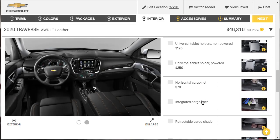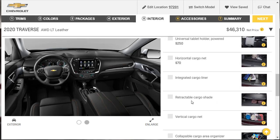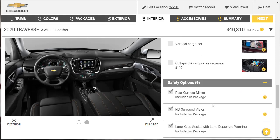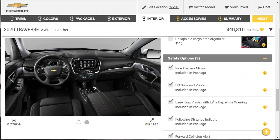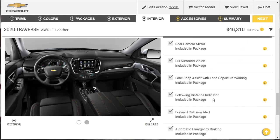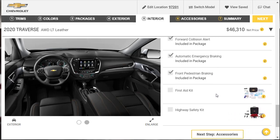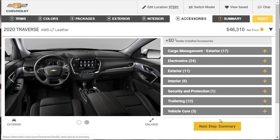The rest of this stuff, cargo mats, tablet holders, retractable cargo shade, looks like it's bundled in a package because there's no price there. So nope, we're not going to get it because I'm not getting sucked into a package. Collapsible cargo organizer, safety options. It looks like we have all the safety options for collision alert, pedestrian braking, all that. We don't need any first aid kits, nor a highway safety kit, and we don't need any of these accessories.